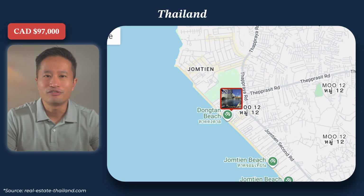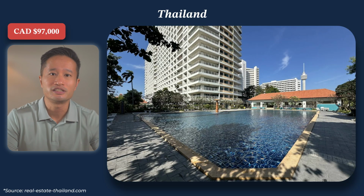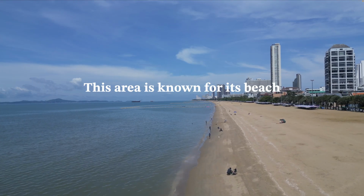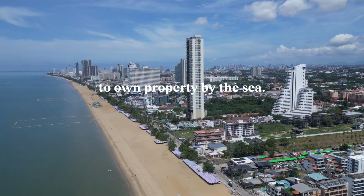So Chiang Mai is good if you like the mountains, but Jomtien is nice if you like the beach. The building offers direct access to Dong Tarn Beach, plus a pool, restaurants, mini mart, laundry, parking, and 24-hour security. This area is known for its beach lifestyle and affordability, making this a budget-friendly way to own property by the sea.